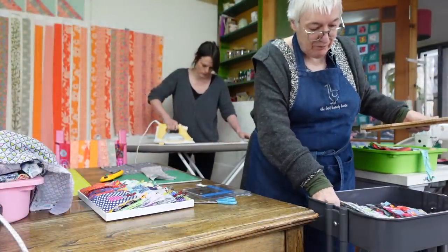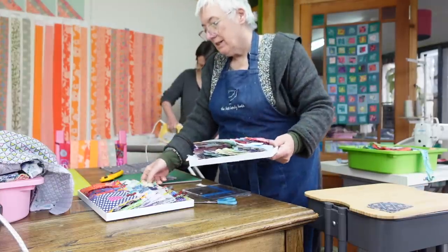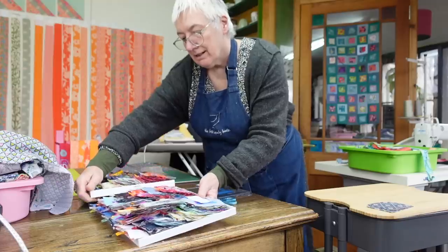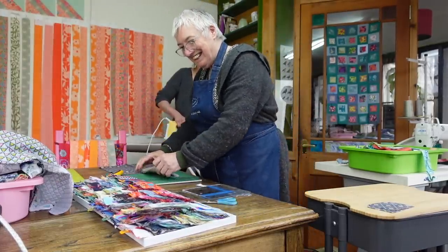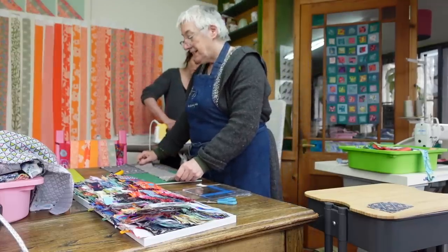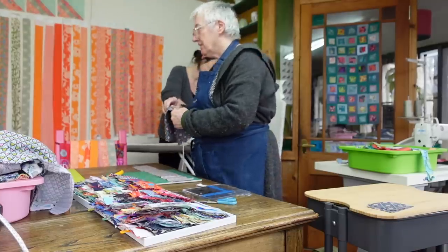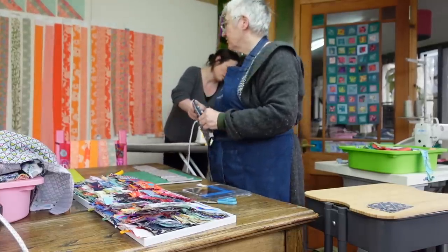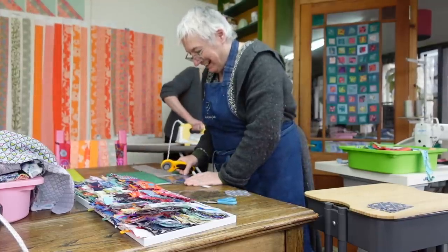So these are the blocks I've made already in these boxes here, and I'm going to need a lot more. Well, the end is in sight though, right? Yes, it is. I've made far more than three quarters even. So yeah, the end is in sight.